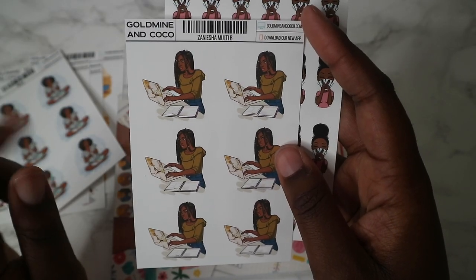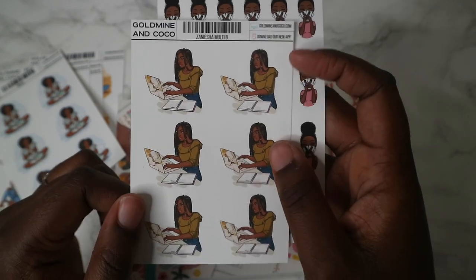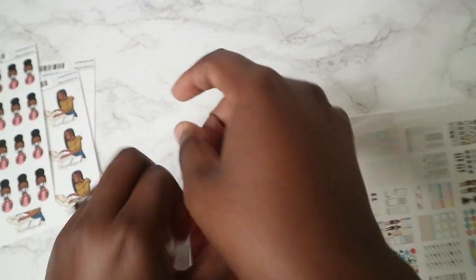Perfection. This girl's got her laptop and her planner open. That's me when I'm editing videos. Like right now, I have my planner open. I don't know why. This is Peyton pulling stickers, for when I have happy mail, when I'm pulling stickers. And then I am going to flip through the kit.